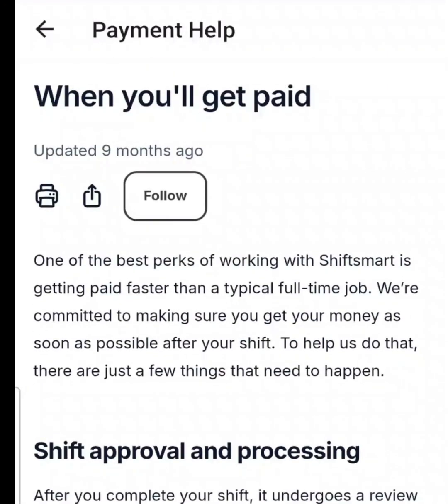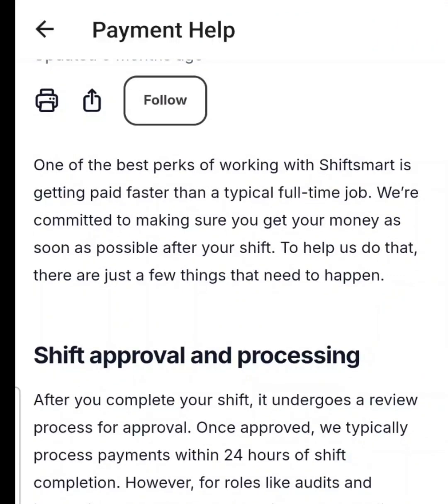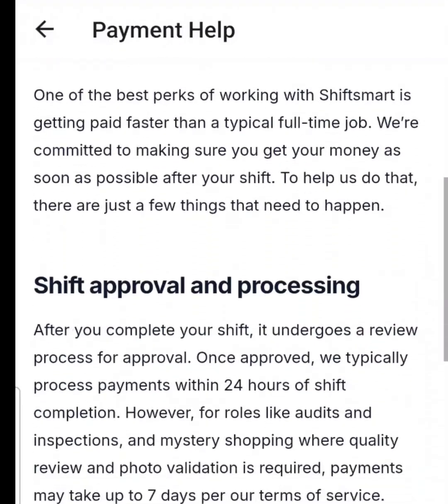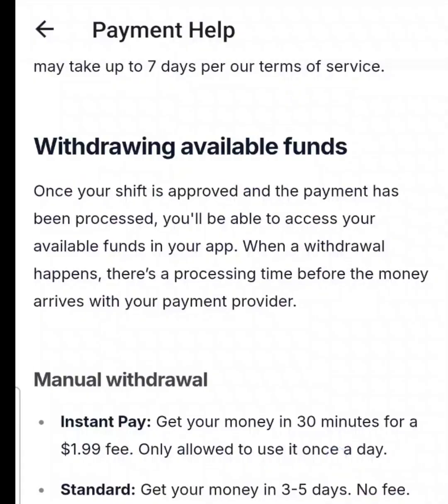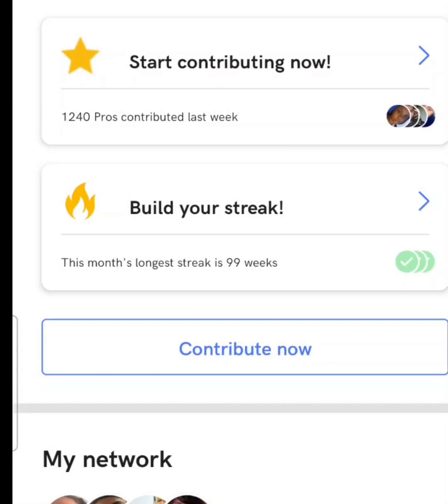So the pros I feel of Shiftsmart are you can work from home, if there's work available at home. It's great for part-time income, easy to get started. The cons are with Shiftsmart, they have fewer shift types in smaller towns. Some onboarding calls can take time.